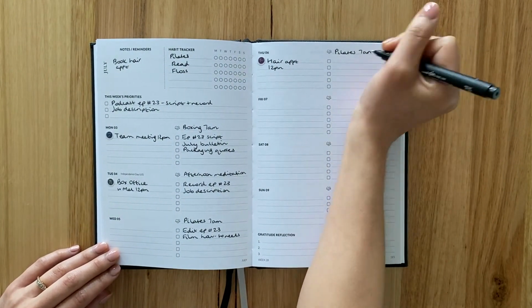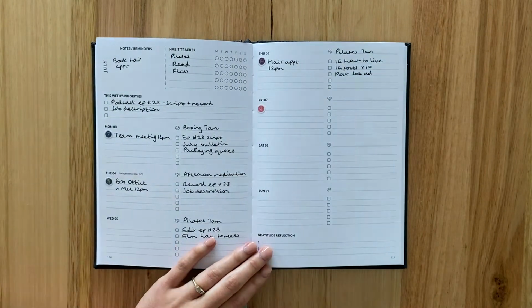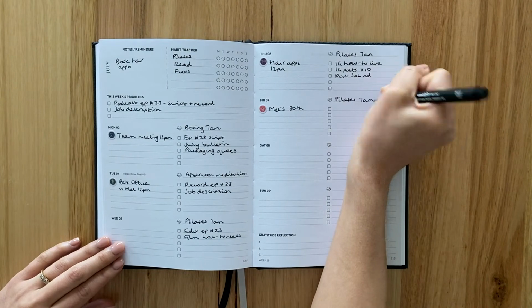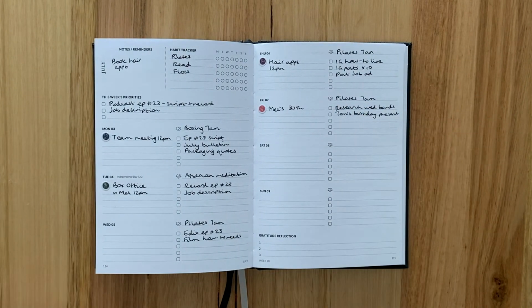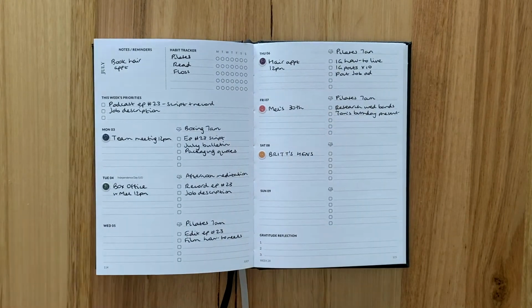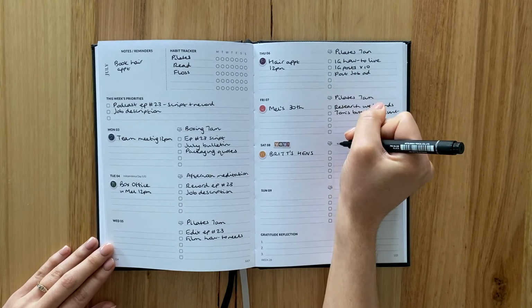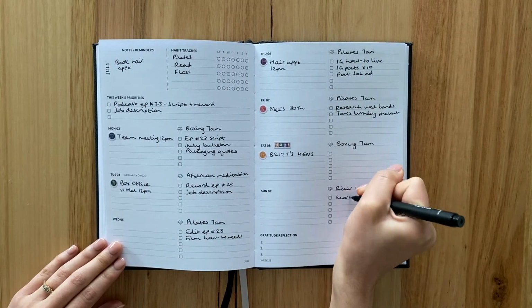You can also use this as a prompt to check in with your goals and write down a few goal-related tasks that you want to complete during the week. The gratitude reflection is space for you to write down 3 things that you're grateful for or 3 wins from the previous week. It's a beautiful way to transition from one week to the next and start each week on a more positive note.